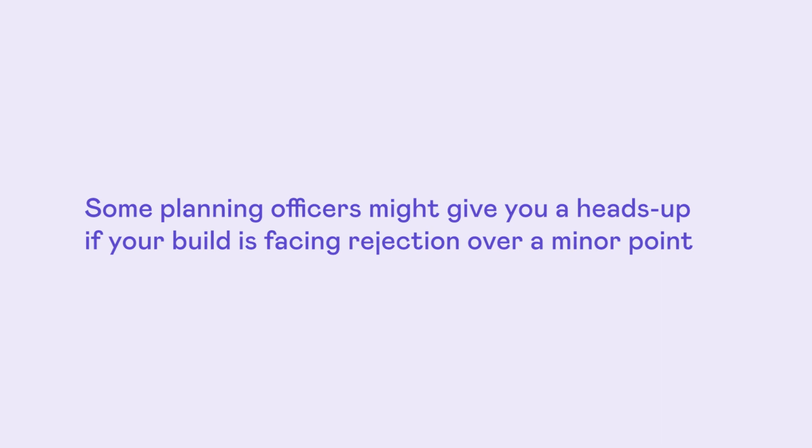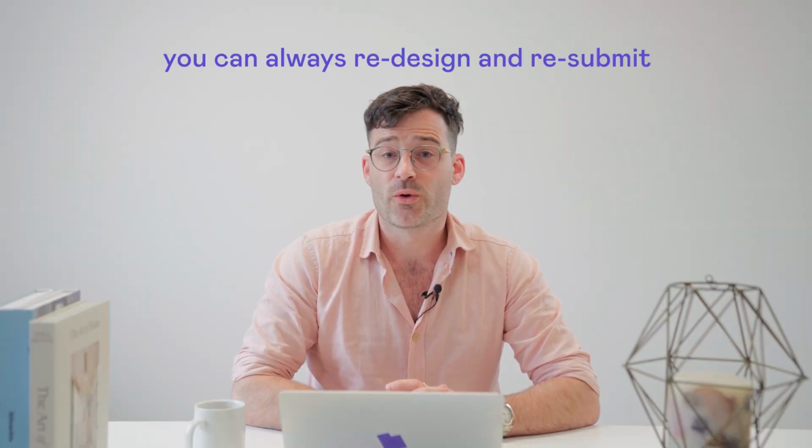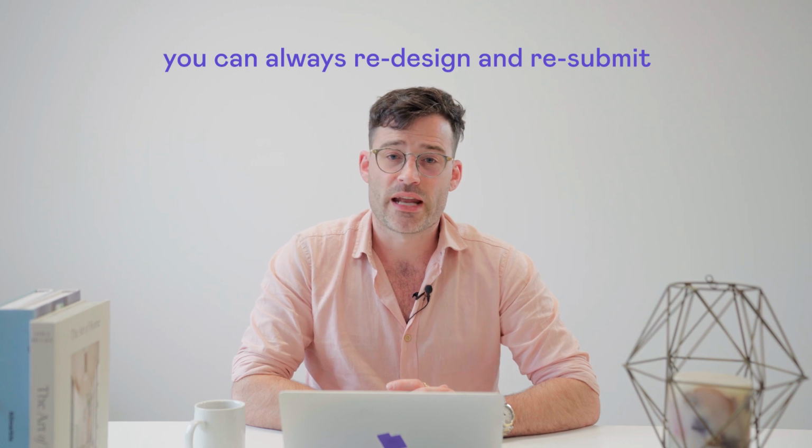It doesn't mean your project is doomed to failure and staying on just a pad of paper for the rest of eternity. Some planning officers might give you a heads up if your project is facing rejection over a minor point, allowing you to amend the designs and still push them through. If permission is denied outright, you can always redesign and resubmit an application to the council. There's no real limit on how many times you can apply for planning permission at your property.